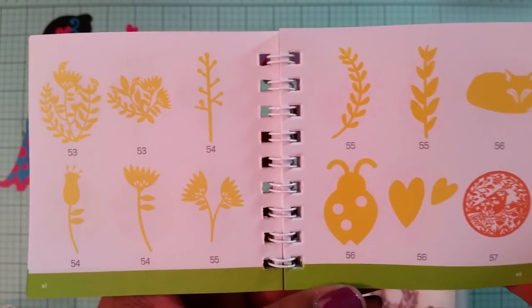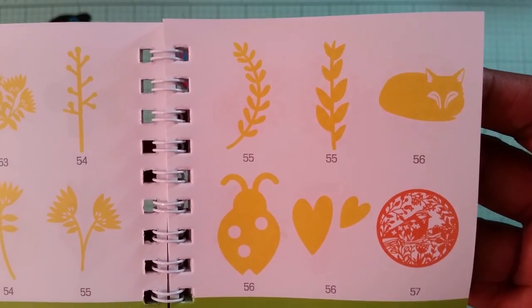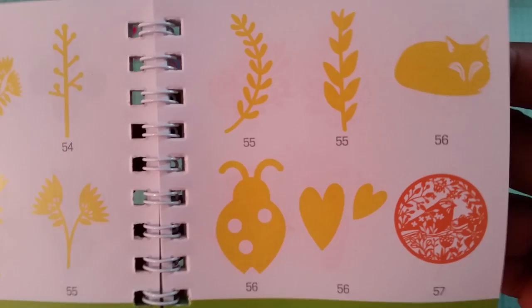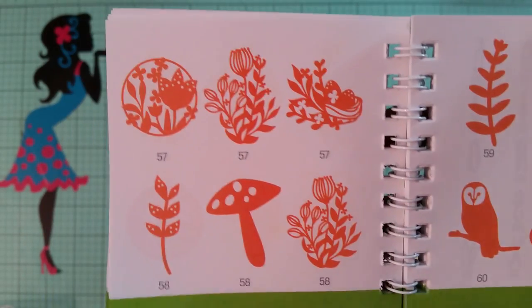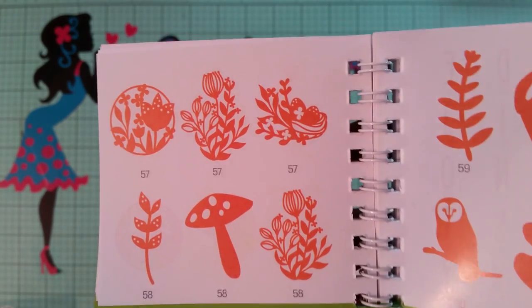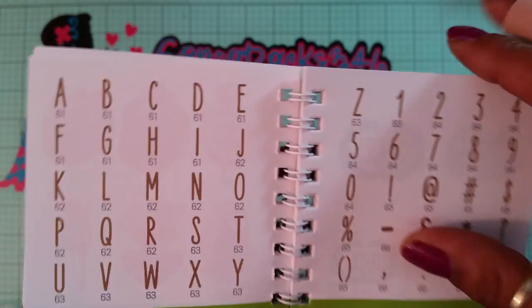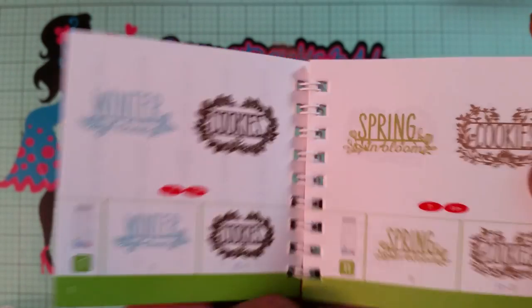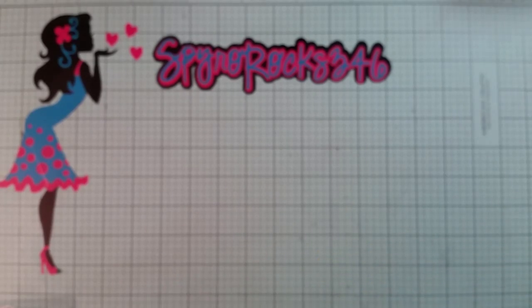Oh, that's cute. That ladybug. Oh, look at the fox. Look at this one. That is so gorgeous. Just to put it like on a paper bag, if you're doing a birthday. These images are pretty awesome, guys. And then it has a font with it. Okay, so that is the Four Seasons.